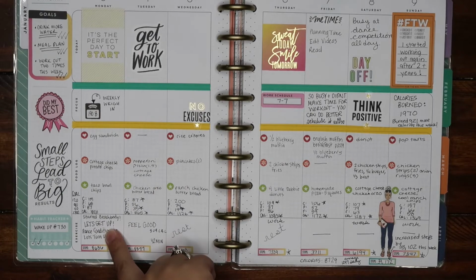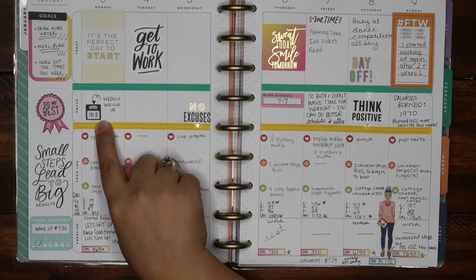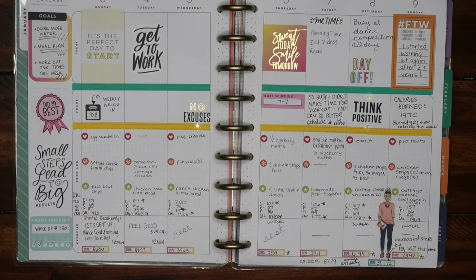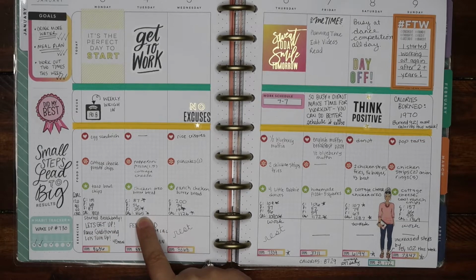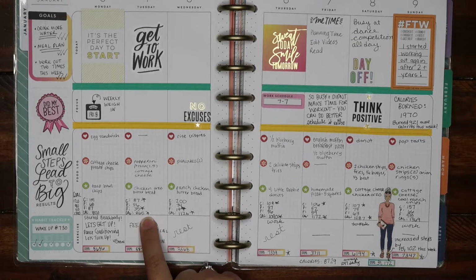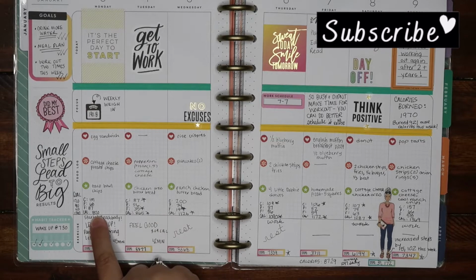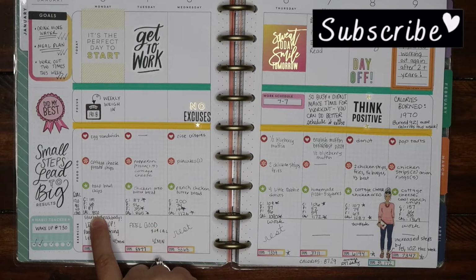Here is my weekly weigh-in. I was 190.8. I ended up tracking all of my food. My goals were the same for my macros, and I wanted to be 1,300 calories. So it looks like my best day was 865 calories. That's too low. You should not go below 1,000 calories. And then my worst day was right here, 1,820.